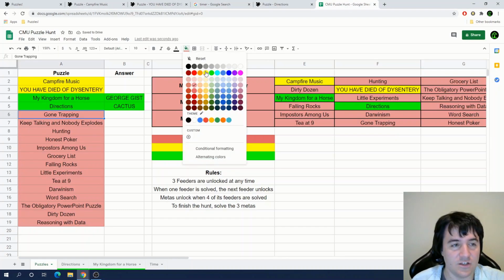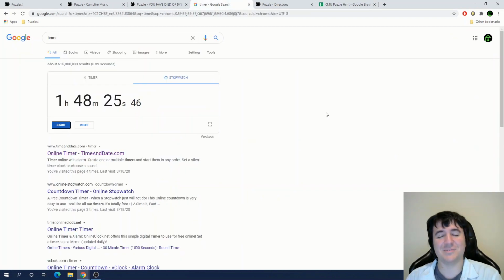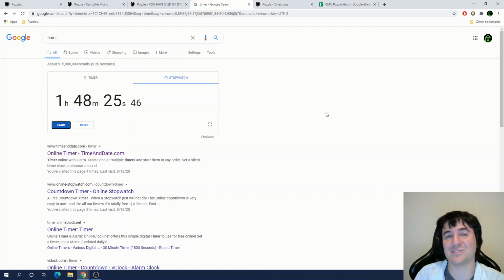That unlocks the Gone Trapping puzzle. I'm stopping my time. It took me so long to get through that logic puzzle. I had a great time solving it, don't get me wrong. I've never solved a logic puzzle like that one before, and I love seeing these logic puzzle variants.